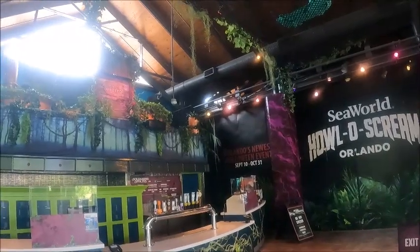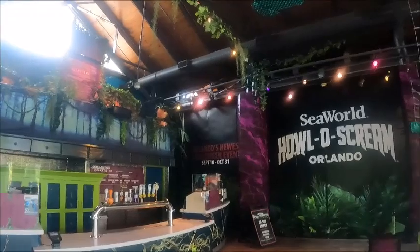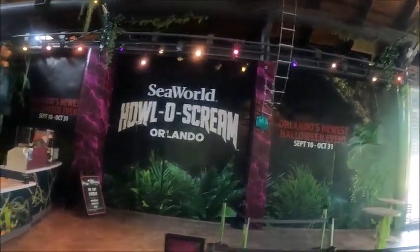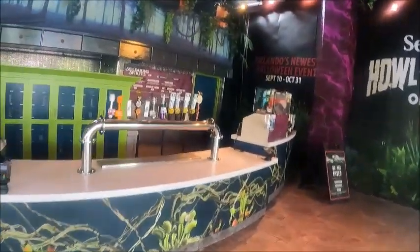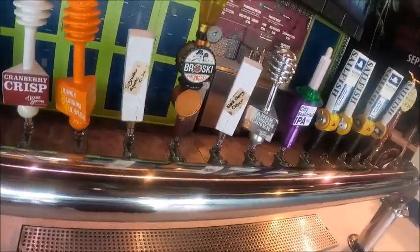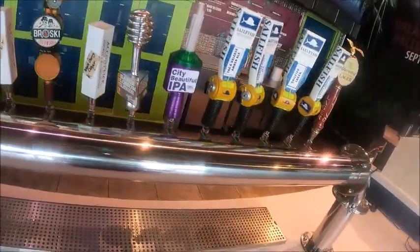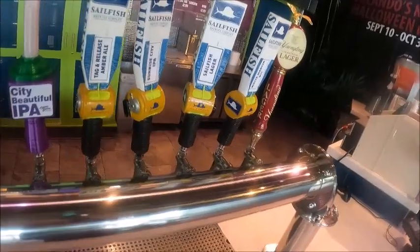Just got off of Infinity Falls. We're checking out the Poison Grotto area here, themed up for the Howl-O-Scream area here at SeaWorld. Just want to take a look at mainly the drinks they got here. So they got Cranberry Crisp, Orange Blossom, with the Pilsner as well, Broski Cider Works, Black Cherry Ciders, IPAs, Sailfish, and of course, can't forget about Yuengling because it is very popular here.